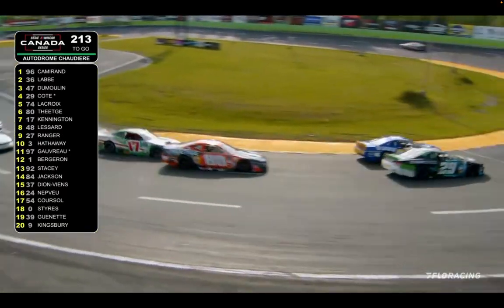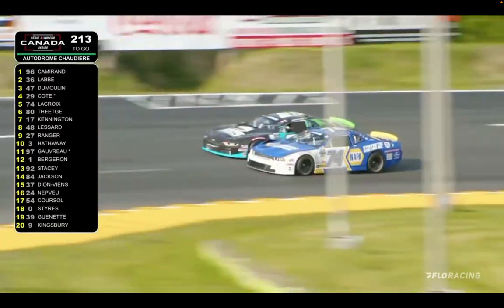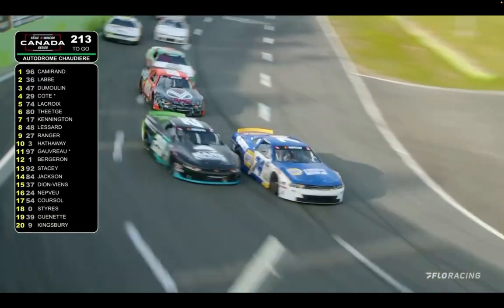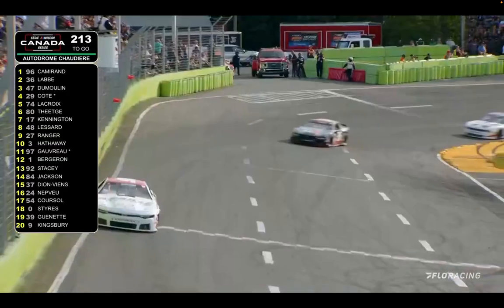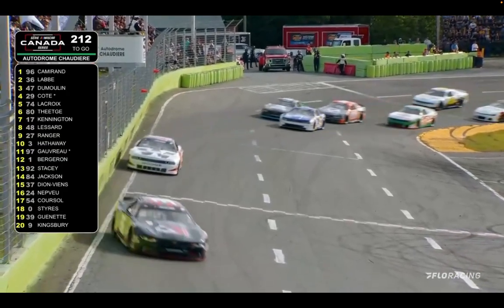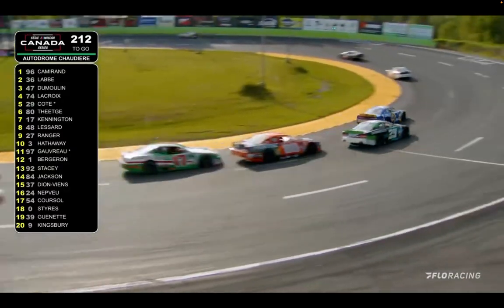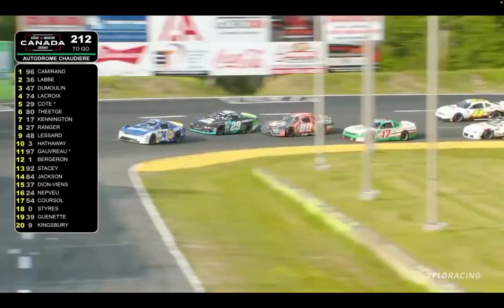At the front, it remains all Marc-Antoine Cameron, the GM Paillet number 96. He's got about a 12 car length advantage over Alex LeBay in the 36. LeBay with a few car lengths over LP Dumoulin. Then again, 10 car lengths back to Kevin Lacroix running in the 4th spot. Steve Cote rounding out the top 5.